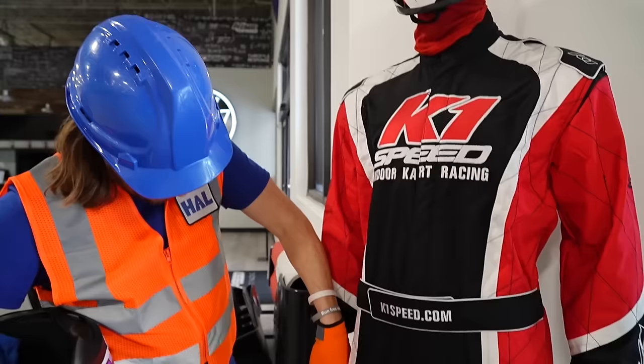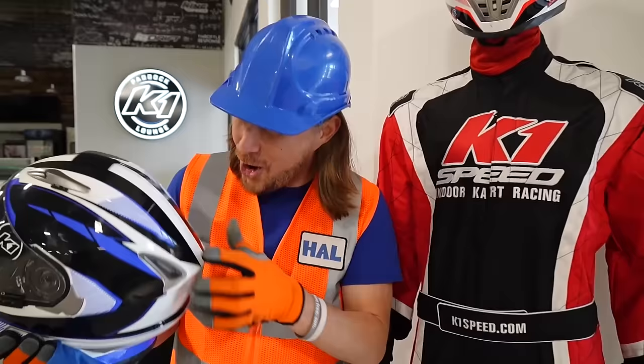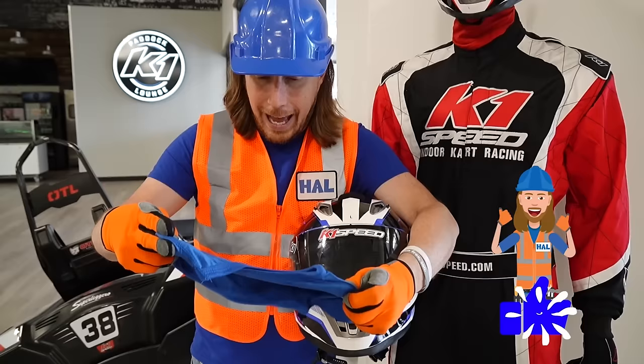And look, I've even got a helmet for myself today. And look, it's blue. Yes. And it's got the visor that can come up and down to protect your eyes. And look, I even got a blue head sock too. This is gonna be absolutely awesome. Well, maybe I might need to go get suited up so we can try out this racetrack. Come on, let's go.